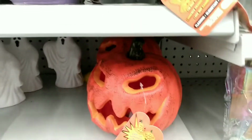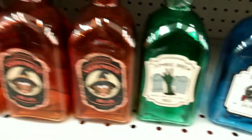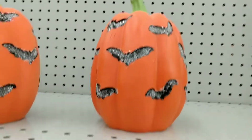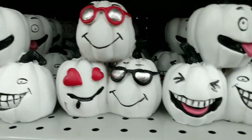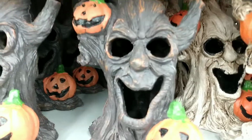So it's pretty cool. We have a Halloween tree down there, Halloween pumpkin, ghosts, a vial of snake skin, zombie brew, kind of cool stuff, spiders, jack-o'-lantern with bats on it, hanging ghosts. I've actually reviewed a lot of this stuff. It's from previous years. We do have these crazy things out here, these white emotive pumpkins. Here's a more scary kind of spooky tree. You can get it in dark meat or white meat.